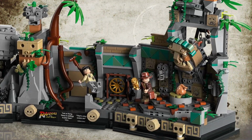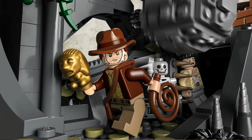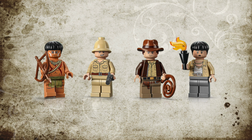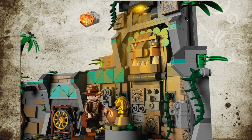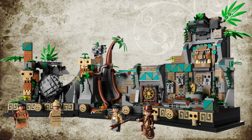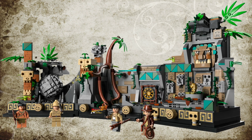So it's got the most iconic scene with the rolling boulder, it's got Indy, it's got the natives, it's got everything you need from that one amazing scene at the beginning of Raiders of the Lost Ark that really introduced us to Indiana Jones and that iconic character. Very cool set. Would love to add this to the collection.